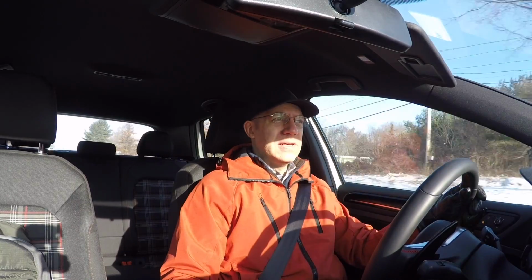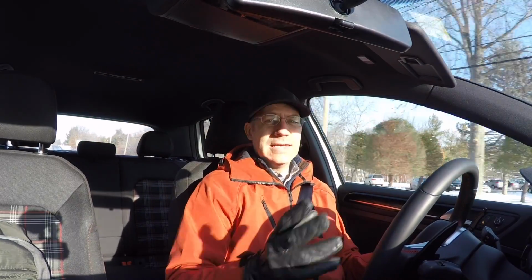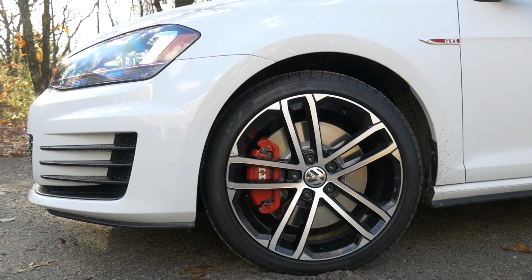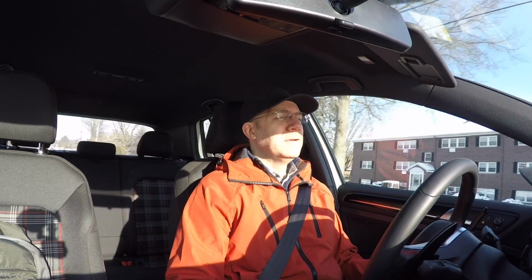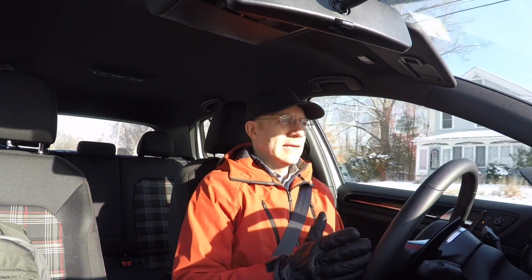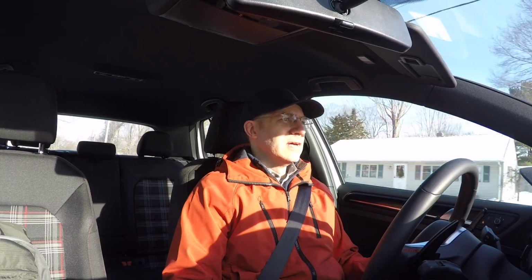So that's number 2. Number 3 would have to be the wheels. I'm okay with the design. At least it's something a little bit more unique and different than the typical Austin wheels, which come with all Mark 7s since 2015. So that's nice. It's a little bit of a change up, but they're really too skinny. You know, they're 18-inch wheels, but they're 7.5. It looks kind of funny when you're looking from the rear.